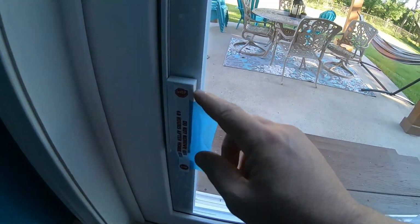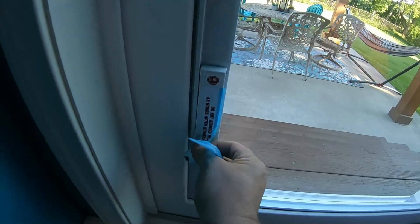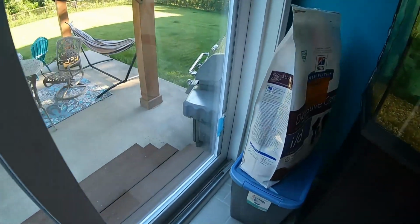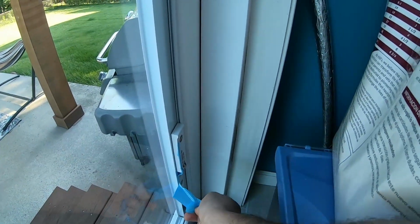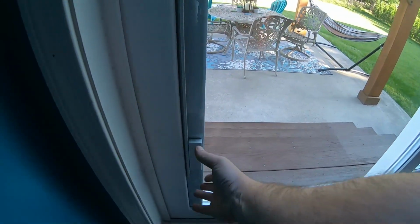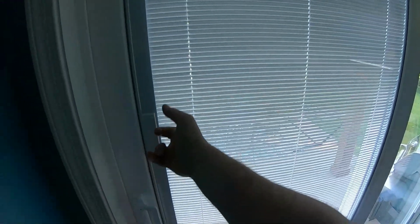Alright, so we're going to go ahead and yank the tape off of the blind adjusters. And again, they give you that warning, do not mess with these for 48 hours. And that is great that they put that sticker on there, because that reminds the kids to not mess with these as well. Alright, so you're going to have that adjuster in each door. You can go all the way up with it to put them all the way down.